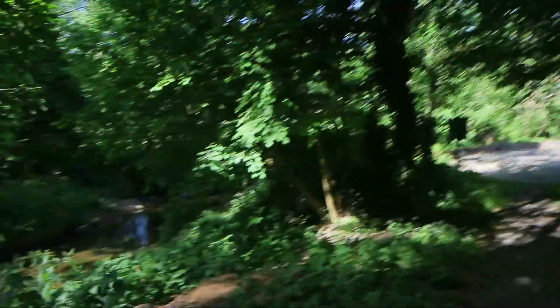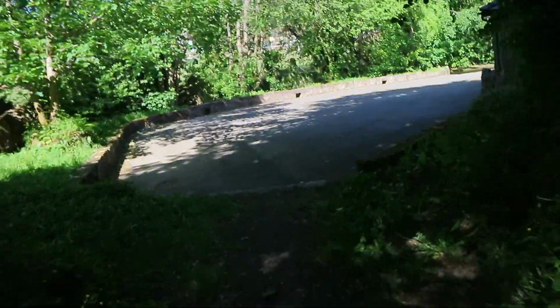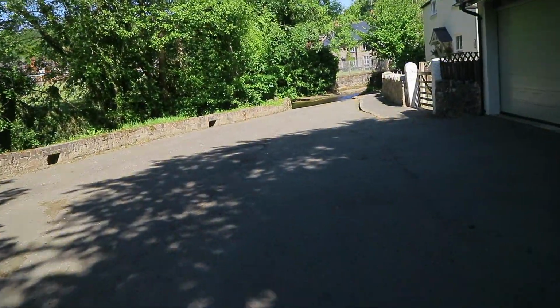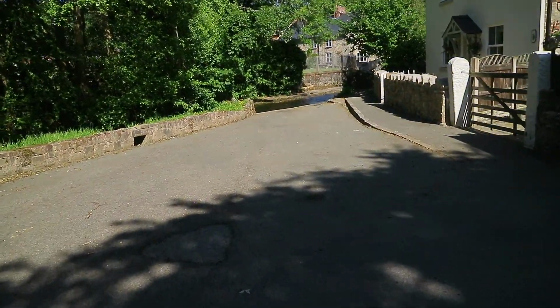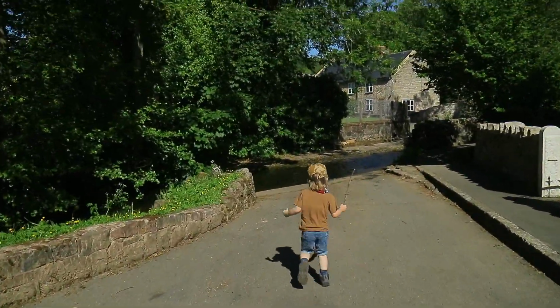So this is the bottom of the bridle path. It's the River Keggy Dog. And then this brings you out into where the houses are in the Ffrith. I can see the river birds. And there's a ford that crosses over. And Macsen always gets excited when he sees water.